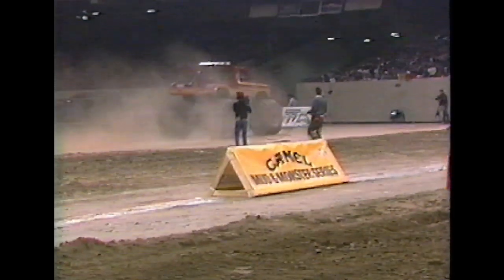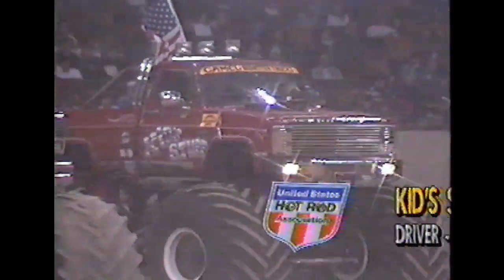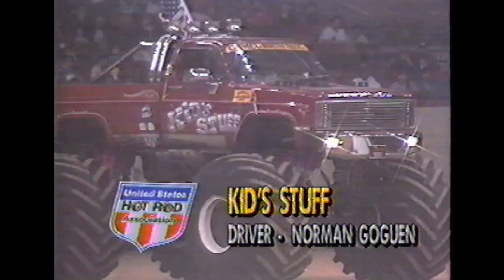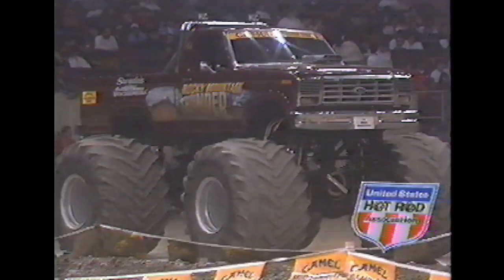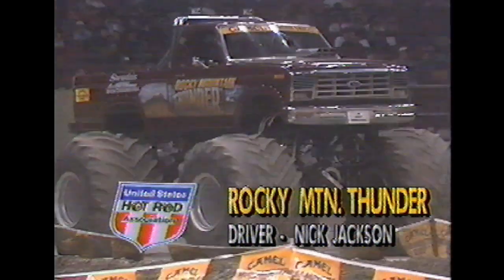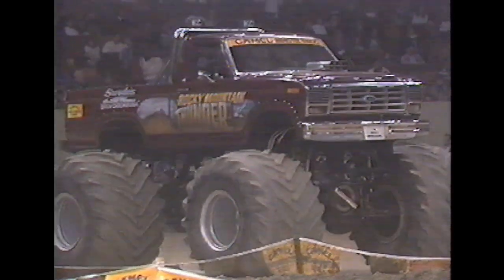Locking up the brakes, obviously, to try and keep within the shutdown area. Still a wild battle. This should be interesting as well. Another Ford versus Chevy match. That's right. This is Kid Stuff, driven by Norman Grogan, and he'll be going against Rocky Mountain Thunder, Nick Jackson. This will round out our semifinalists.